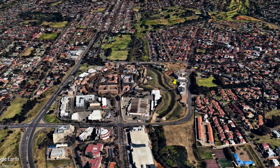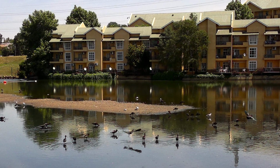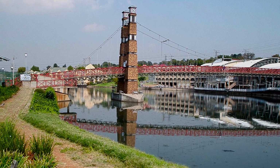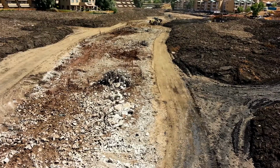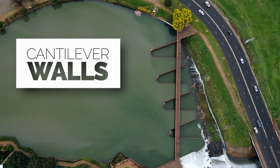There has been little to no evidence, either nationally or internationally, where a stream through a lake basin has been renaturalized. Bruma Lake, constructed in the early 1980s in the form of a basin, was entirely lined with concrete, with a thin reinforced floor and vertical cantilever walls.